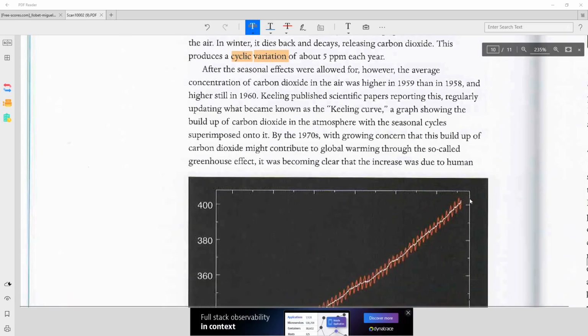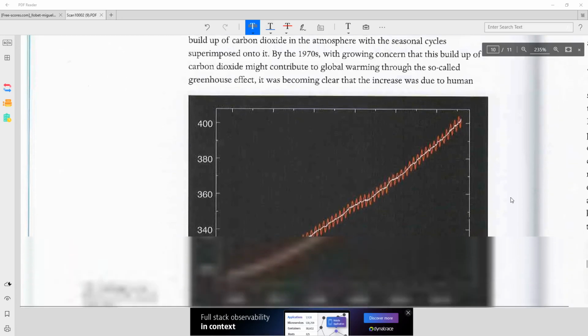After the seasonal effects were allowed for, however, the average concentration of carbon dioxide in the air was higher in 1959 than in 1958, and higher still in 1960. Keeling published scientific papers reporting this, regularly updating what became known as the Keeling curve, a graph showing the buildup of carbon dioxide in the atmosphere with the seasonal cycle superimposed onto it.